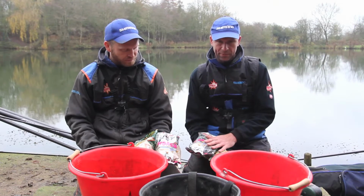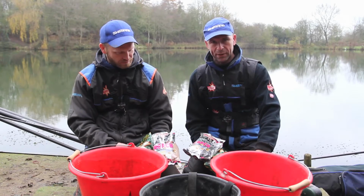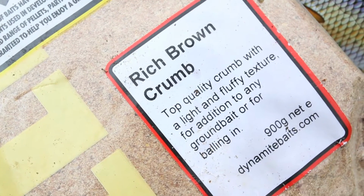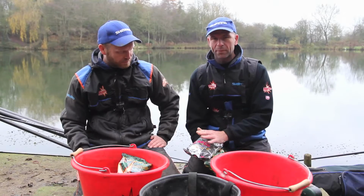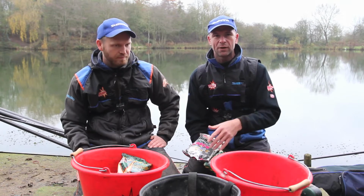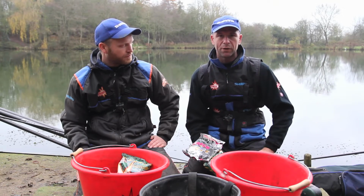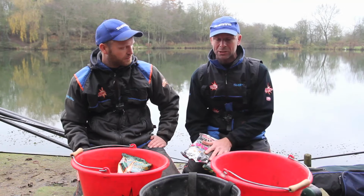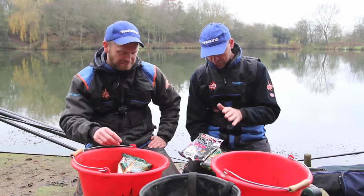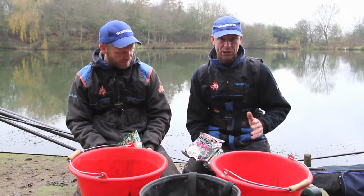Now the interesting thing about these groundbaits is as well, we're on a venue where there's a lot of skimmers apparently. And I'm always a big believer in adding a little bit of brown crumb into the mix for that reason. But out of all the groundbaits I've used throughout all the years, what I've found with this groundbait is when you catch the fish, they're bringing up the groundbait, which shows to me that they're really confident in feeding on the particles that are in the mix. So I think Dynamite have got the concoction with all the Silver X range, but especially with these two, absolutely bang on for all styles of roach fishing and silverfish fishing.